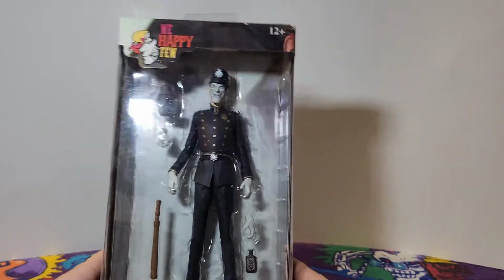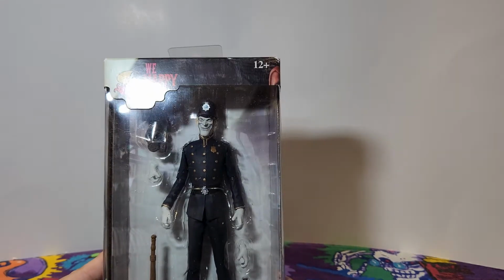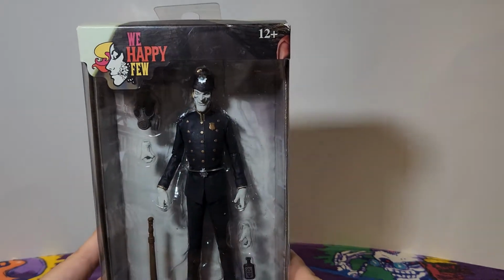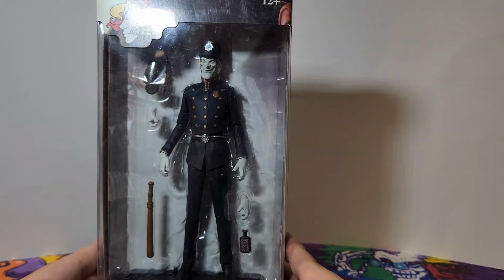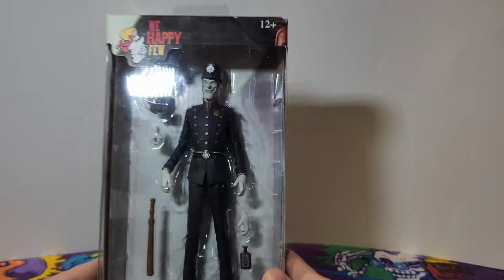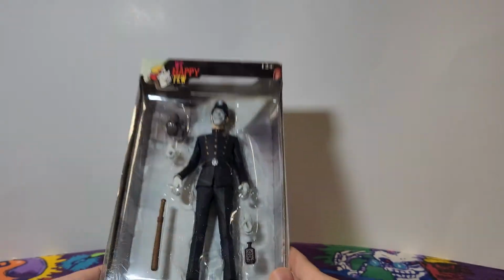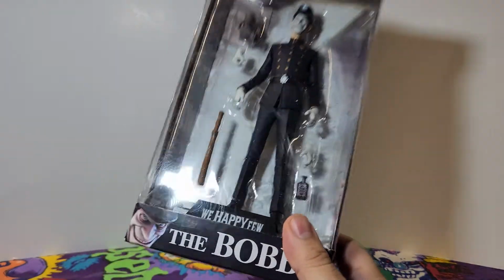So We Happy Few, if you haven't played it, I definitely recommend checking it out. It's a fun game. It's a little buggy. I played on PlayStation 4. There are parts of the game where it kind of bugs out. So it's not a perfect game, but I had a blast with it. So just based on my experience, I had to snag this up for my video game collection. Really happy about this one.